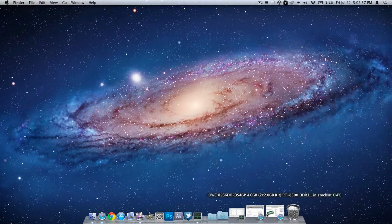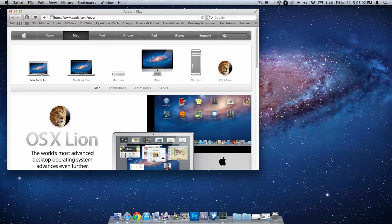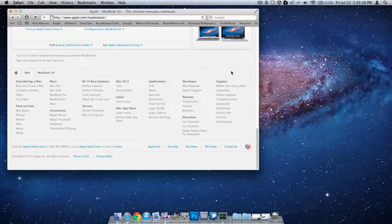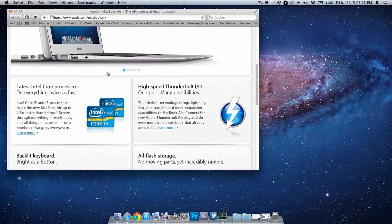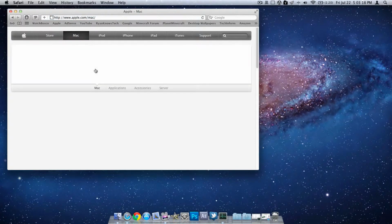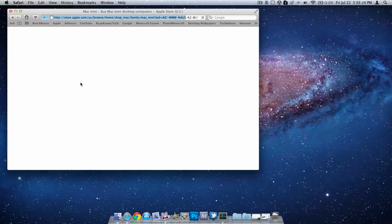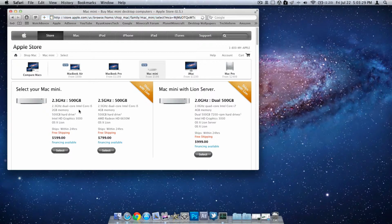So what other machines can run Lion? Well, Apple has been mostly focusing on the MacBook Air, so take a look at that. If you have a new MacBook Air with the Core i3 processors, you should definitely be fine. The old Mac Mini, the standard model right here, the one with 2 gigabytes of RAM, even though it has a Core i5 processor, I still would upgrade the RAM. I've used these before. Lion is not as fast.